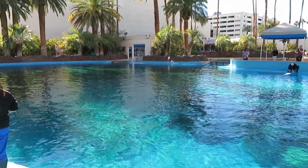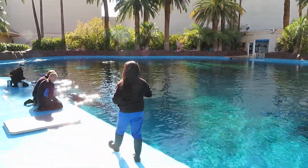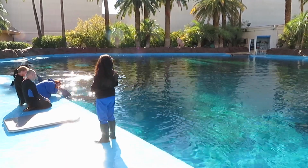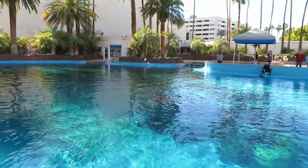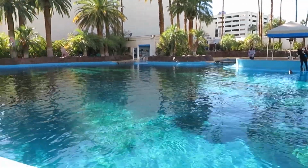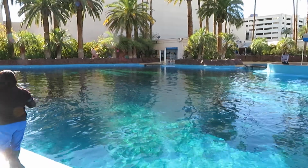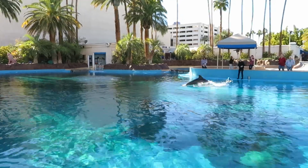Just a second ago, you were seeing some really good high-energy behaviors. A high-energy behavior is any of those jumps, flips, tail walks, back swims, anything that really gets our dolphin's heart rate going. And although those are very exciting for us to watch, the purpose behind those is actually physical exercise. You can go ahead and take a look out towards the center there. We're going to see Miss Bella going out for some physical exercise right now. Here she goes.